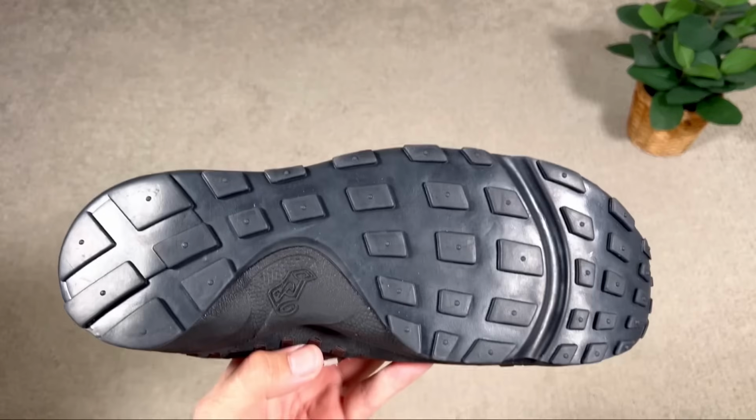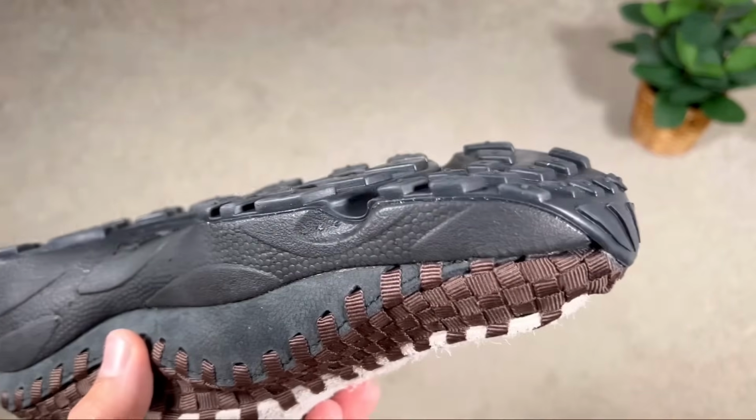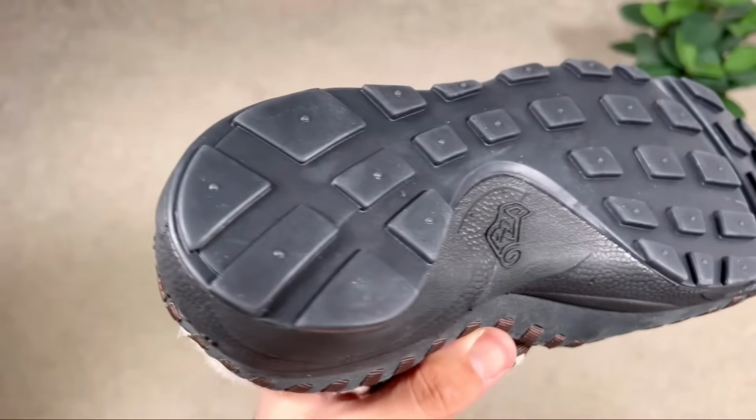So now, guys, we can finish with this rubber outsole in this black color, which will have this waffle pattern, which for sure looks quite nice, and it will also give a very good grip.